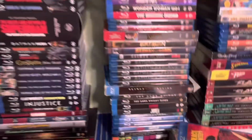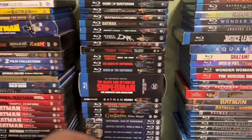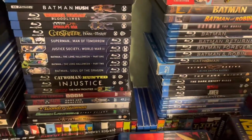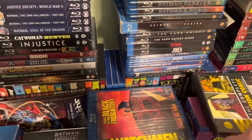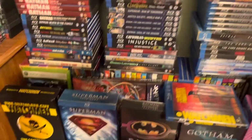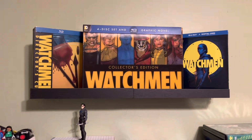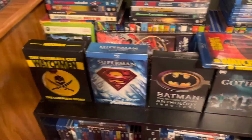Because, you know, the Tales of the Black Freighter, I can put that over with the animated stuff. And then the motion comic and the theatrical cut, I don't really need to put those on display because I already have the theatrical cut included here along with the motion comic. I mean, you could also say I don't really need to have this on display if I have this, because it's got the same stuff, except this has more. But I like the way that looks, so I put it here.